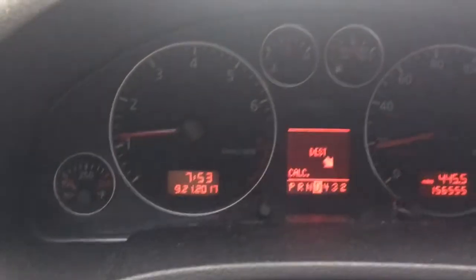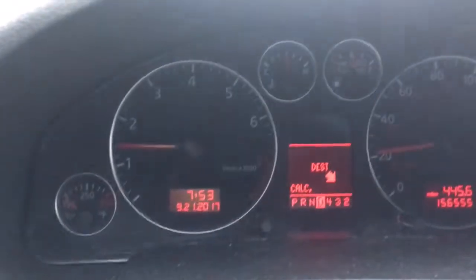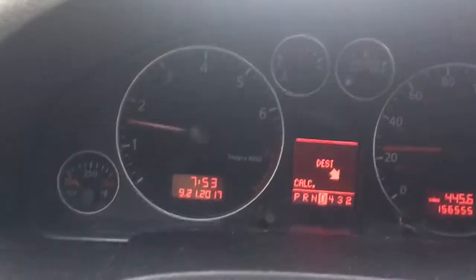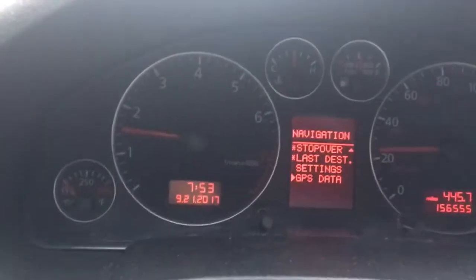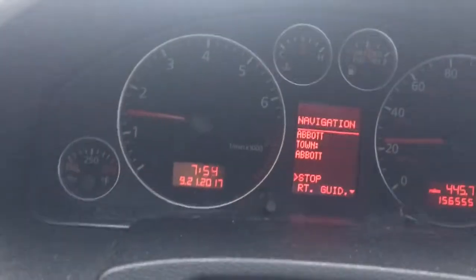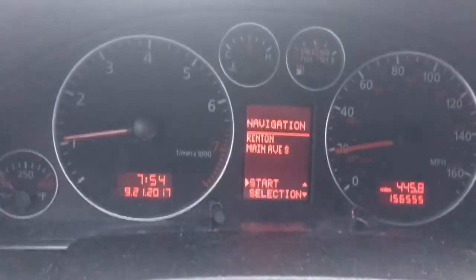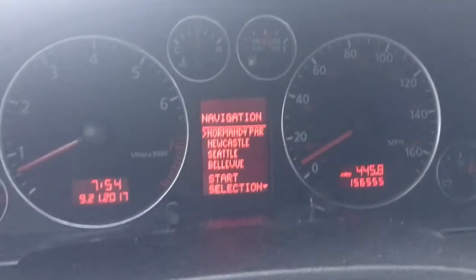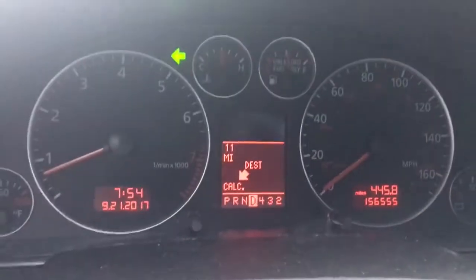So now it's calculating the route. The route to your intermediate destination is being calculated. So you can get an idea of the frustration of trying to use the system in an efficient manner. So let's just stop this guidance. And then let's choose Normandy Park. The route is being calculated. Those are some saved destinations.